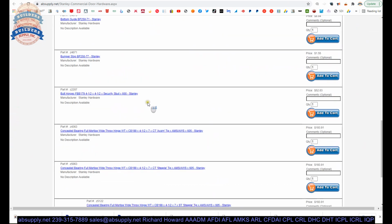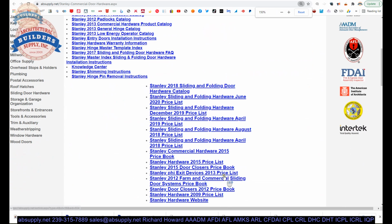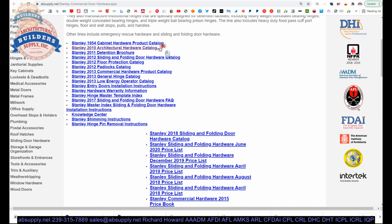From here you can pull up not only all of the Stanley products we sell by means of this horizontal navigation, but also a link to the manufacturer's website, as well as a link to the full product catalog. The one that I like to use is this older 2010 full product catalog. I just don't think the new catalog is as slick. I think I'm just used to the old one. I don't think Stanley has evolved their hinges in the last 10 years drastically to where I'm forced to use a new catalog.